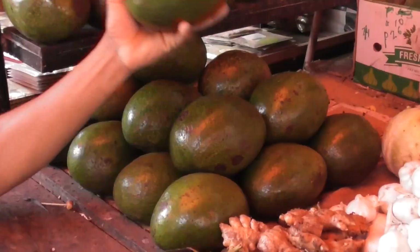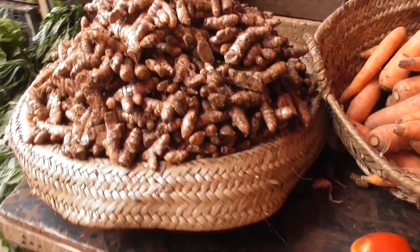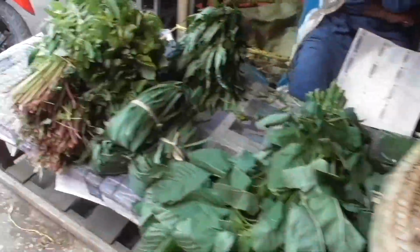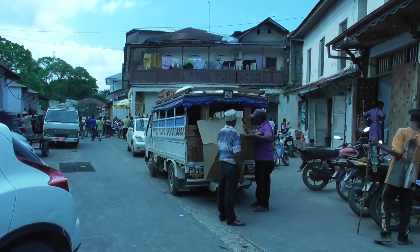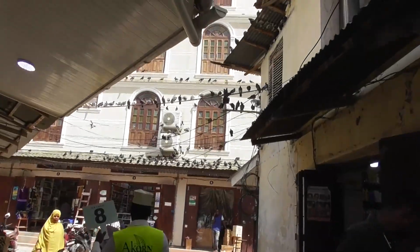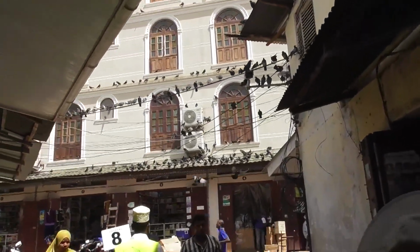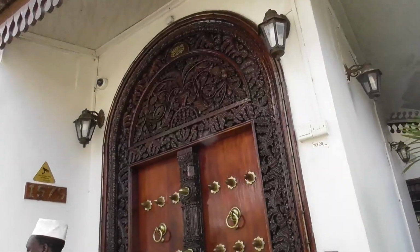Okay. Beautiful avocados. Look at the size of it. Nice ginger. Local bus. Nine million pigeons. I could be back in Chicago with the pigeons.